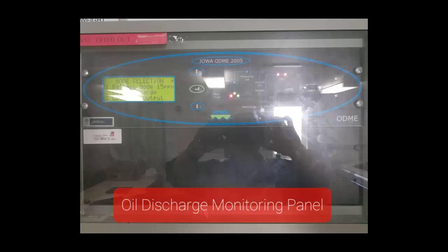So these are fitted, and of course they are even connected with the so-called GPS, or global positioning system, and there is a recording device. It's like a black box that would be able to record the operation of this ODME. Meaning to say, if you are doing funny business, trying to make a shortcut out of the system, trying to outsmart people or the regulations, it will be recorded accordingly, and this will have serious consequences. So right, this is all about the cargo control room.